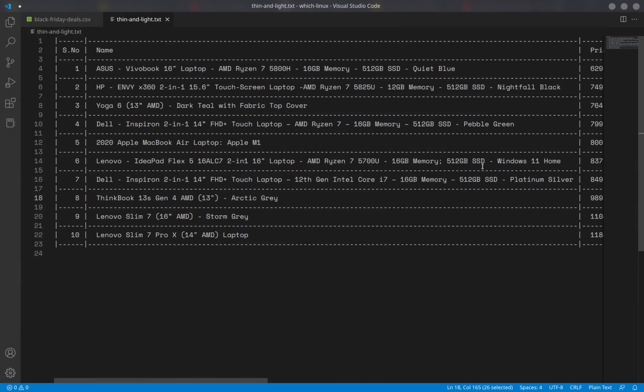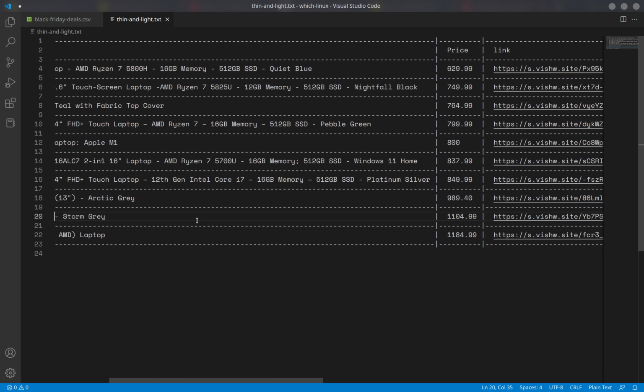So here comes the exciting part. The laptops I've been waiting this entire video to show you guys. There are these two laptops called the Lenovo Slim 7 and the Lenovo Slim 7 Pro X. The first one is 16 inch. I prefer 16-inch laptops. They are crazy good.